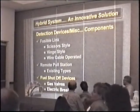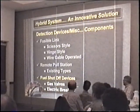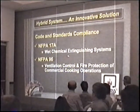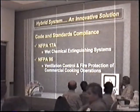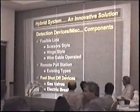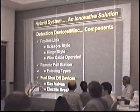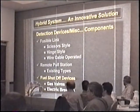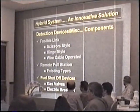Detection devices are using fusible link detection, and then they're also using fuel shut-off devices for gas and electric. Meets the NFPA 17, the NFPA 96. NFPA 17, which is the wet chemical extinguishing agents, 96, which is the ventilation and fire control protection. Once again, fusible links. I'll pass around a remote pull station and a fuel shut-off device. I've got a mechanical fuel shut-off device. There is an option also for the electric fuel shut-off device.